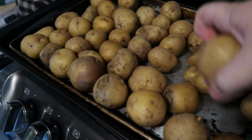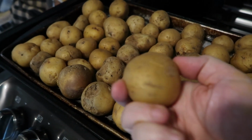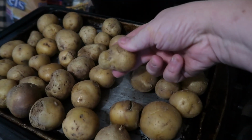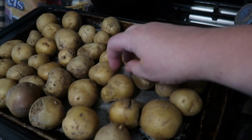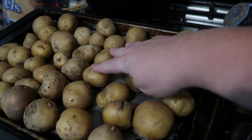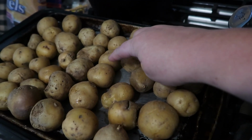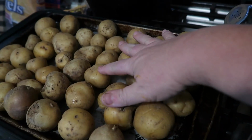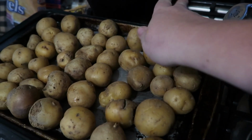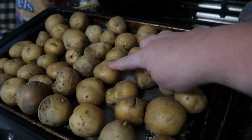Okay, so I went through my potato bin and I scrubbed all these potatoes up. So I'm going to put these potatoes in my oven at 400 degrees for only about 10 minutes because I just want them to be a little bit tender so that I can slice them in half and scrape out some of the white part so that I can put my filling in these. So I'm gonna go ahead and do that.